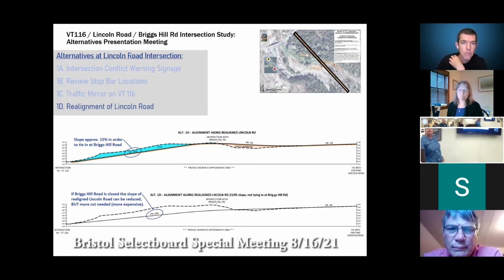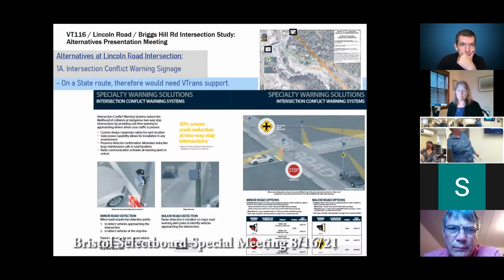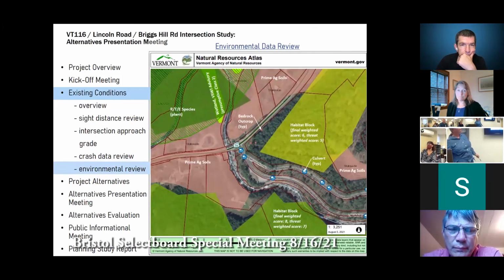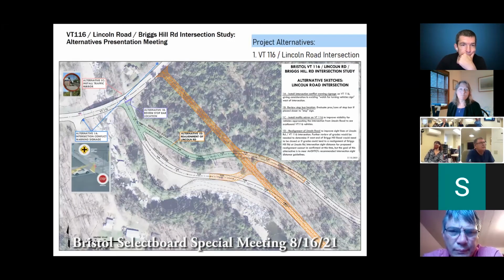That makes sense. I'm trying to understand how you're tying in Briggs Hill. It looks like you're just crossing over it. So right here, yeah, they are, Michelle. I didn't put a bold box around it, but you'd be tying in right up here. And then they would hang a right down. So this would be the alternative we're talking about, and then Briggs Hill, instead of coming in down here.